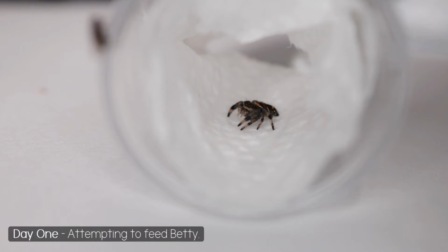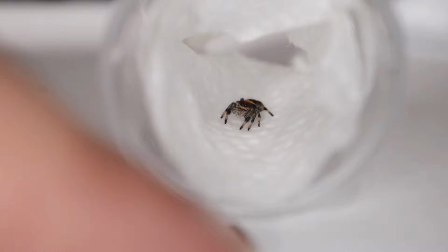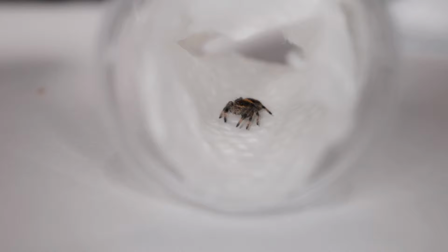I think she spotted it. I will say a lot of this footage from the week is me attempting to feed her. I think this is something a lot of new owners will be intrigued in. It doesn't always work out well, but as I said, I wanted to document this week as honestly as I could, so you can see what it's really like to own a jumping spider.